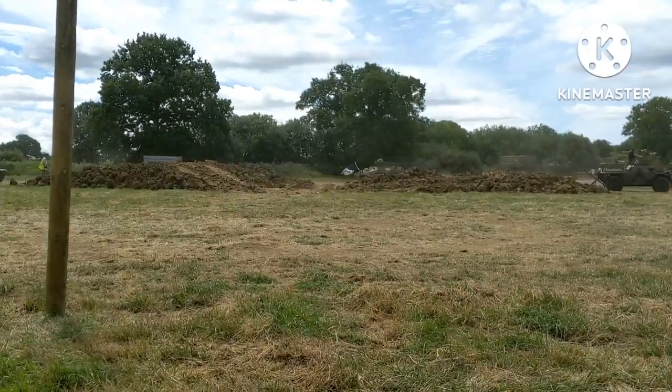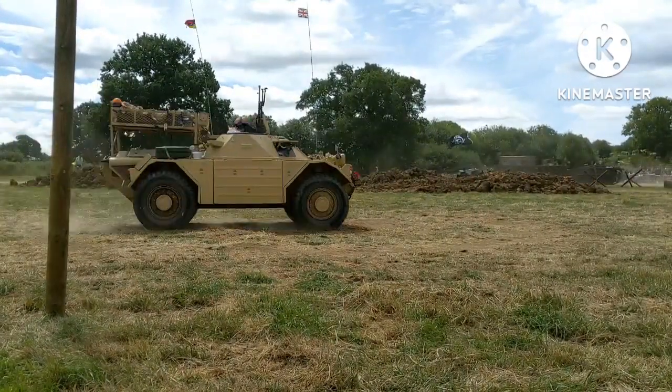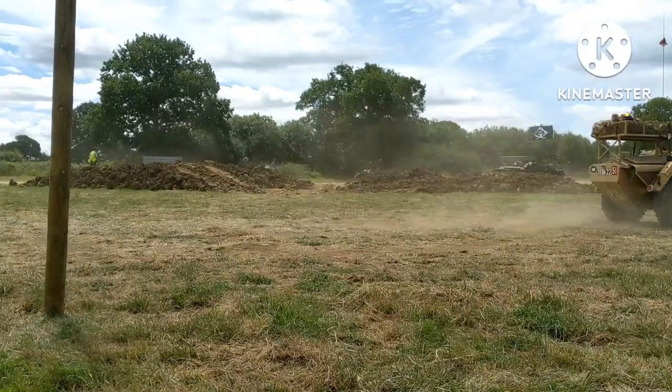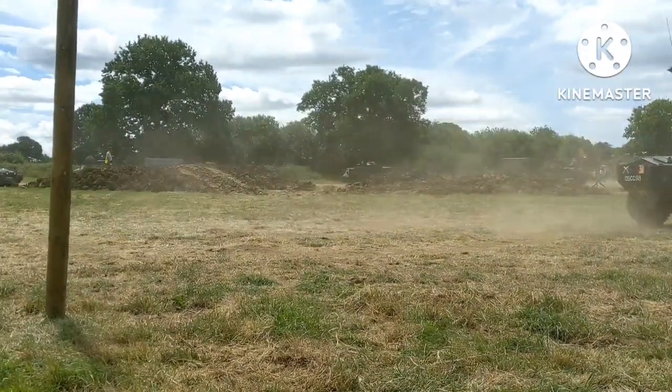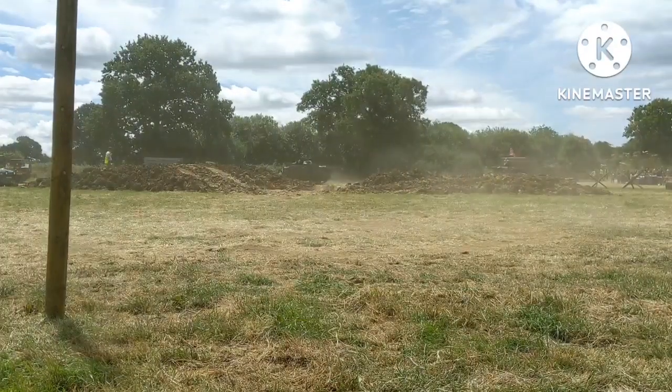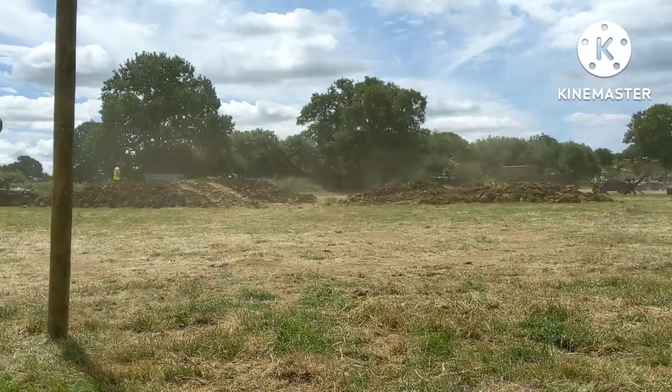I so want one of these. I really do. But unfortunately, it's not a normal MOT. It's about 6.5 tonnes, which pushes it into the same MOT as a lorry, so you get expensive and a long waiting list.